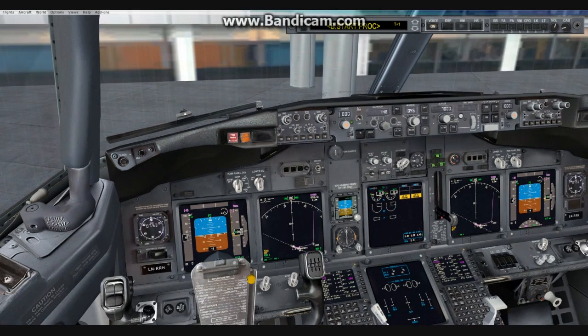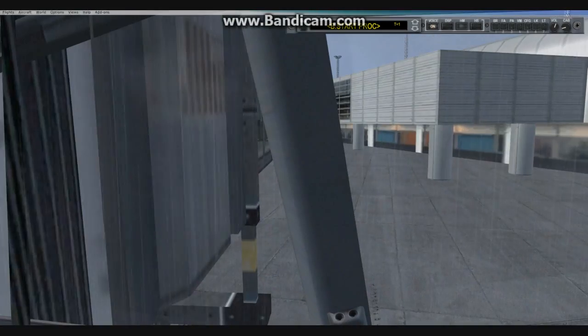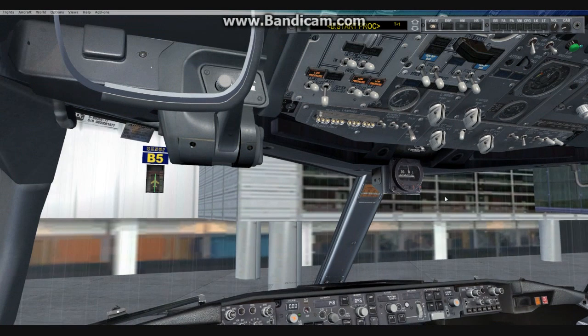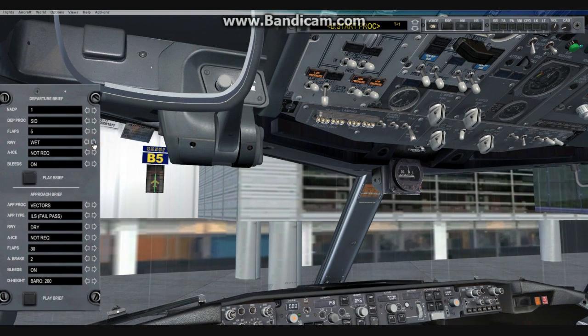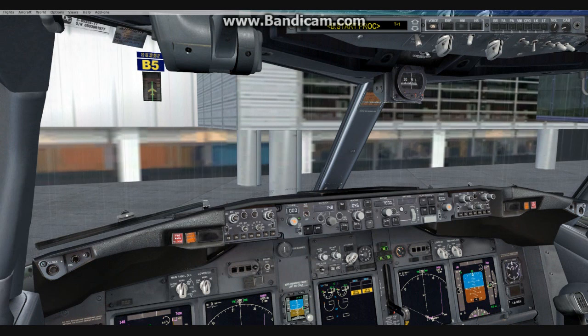So we're gonna start the pushback. So the jetway is gonna disconnect. Gonna go through the departure brief. Are you ready for the departure brief? I'm ready for the brief.